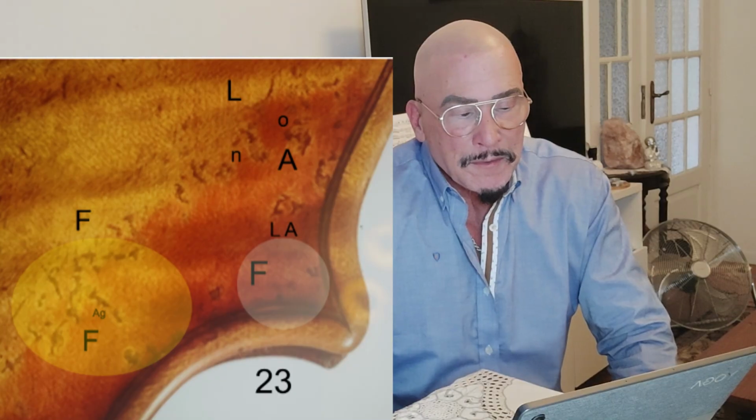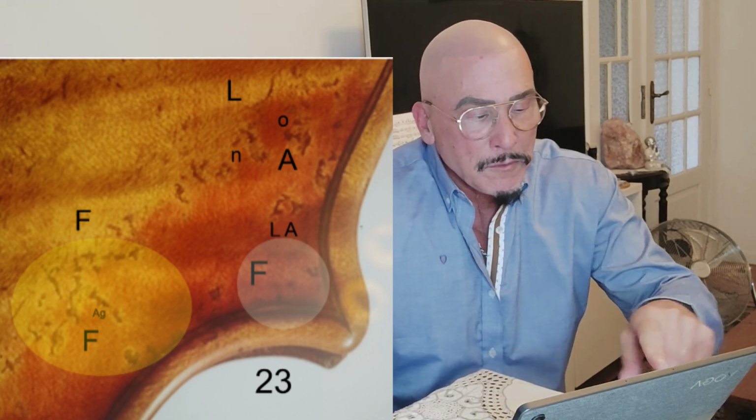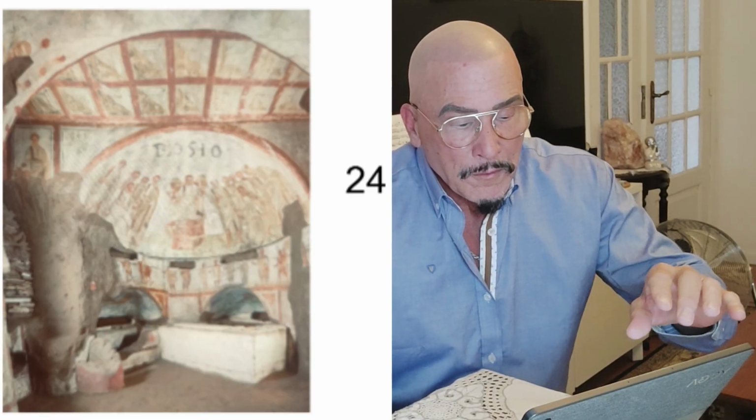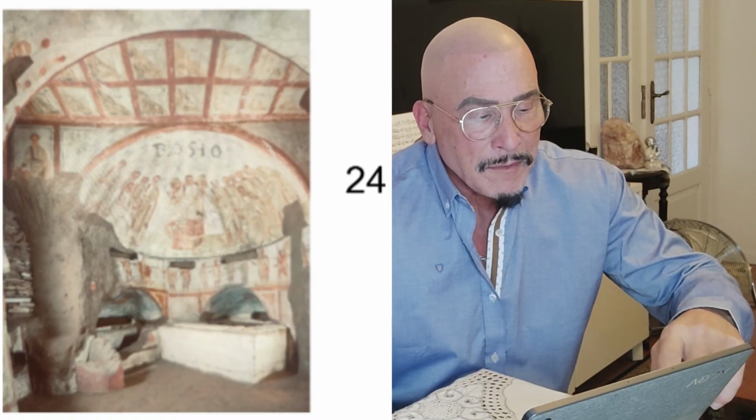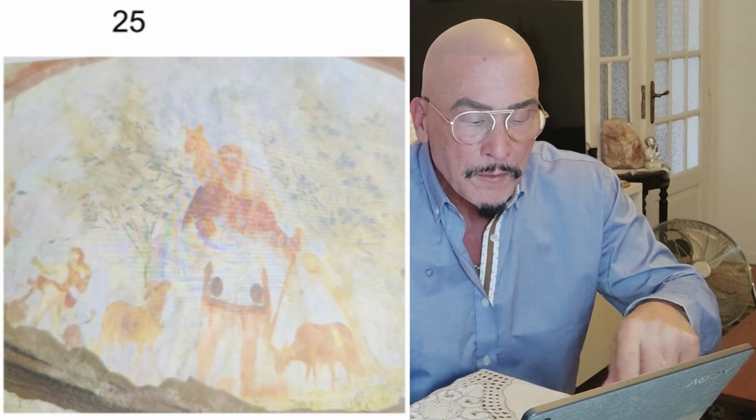Imagery 23, you can see the F on the left, and on the right too there's a big F, and you can see the little decryption we have made. Now we have to speak about early Christians in the Roman Empire. They used cryptography symbols, a hidden art in their catacombs. So the Roman state surveillance forced the Christians to use the iconography to avoid persecution. So in 24 you have a real catacomb, and we will study the details in imagery 25. And so you have Jesus in the center, and you have a shepherd on the left. And now we will look more in detail.